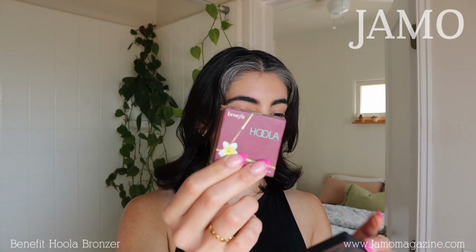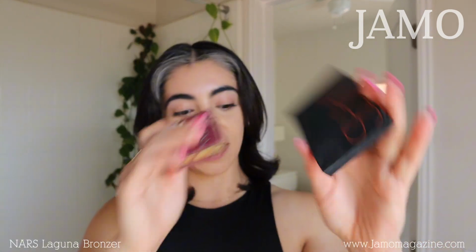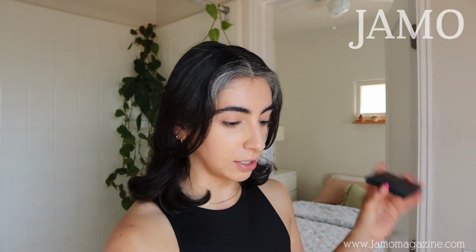So there are two different bronzers that I kind of switch off from. The Hoola bronzer, and then this is the NARS Laguna. Today I'm just gonna use the NARS Laguna. I've been using this one most.